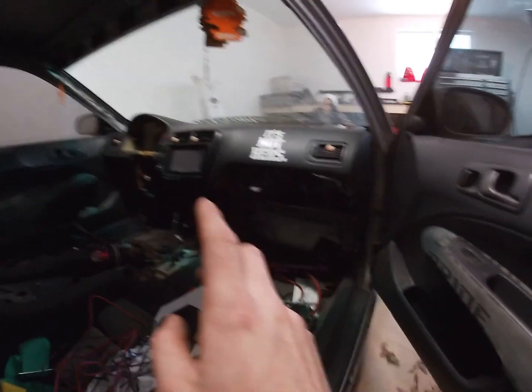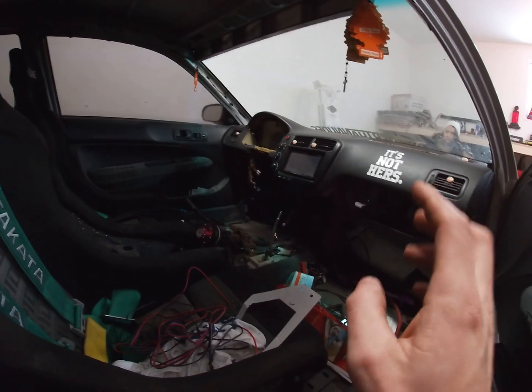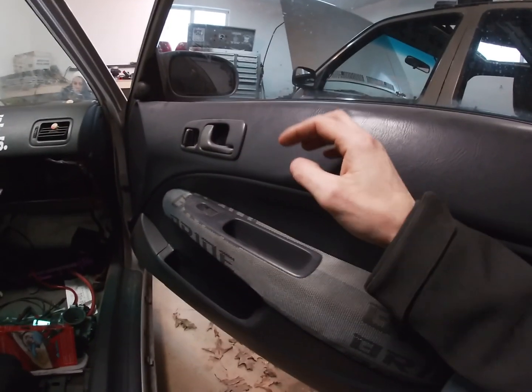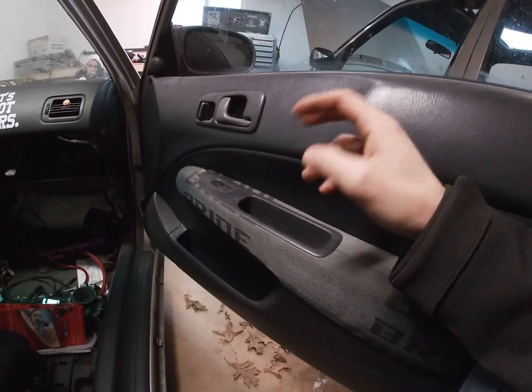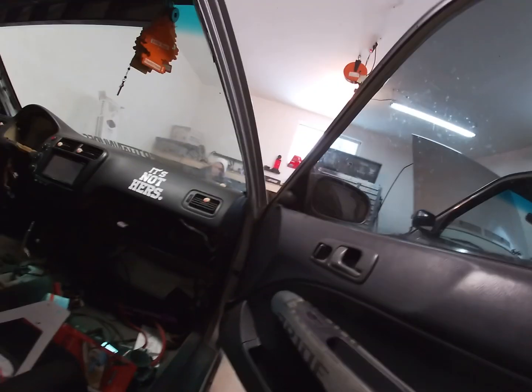So I did the 2000 dash conversion a long time ago. But other than that, I did all dark gray interior. It used to be light gray and nasty. It was a smoker's car. So everything was like yellow and disgusting. So I did all dark gray. I did power windows. Because with the tints, it's like a necessity so that you don't get pulled over.